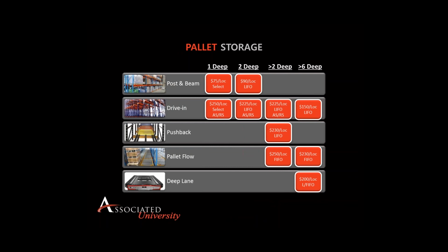So we have traditional post and beam rack. You go 1 or 2 deep. You've got drive-in rack, which is more expensive. You get more dense storage there, but it's a more expensive solution. Same thing with pushback. Now you can store deeper. You're saving on your square footage, but it's a more costly storage medium. Same thing as pallet flow. And then you get into deep lane. In deep lane now, as I mentioned earlier, in order to facilitate deep lane storage, it's going to require some level of automation to facilitate that.